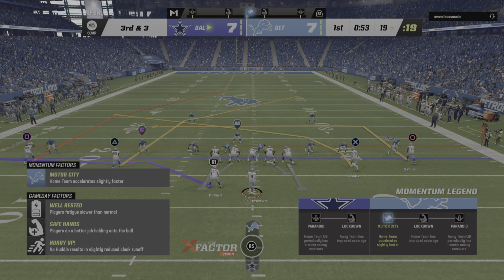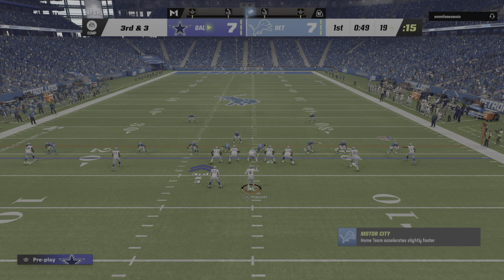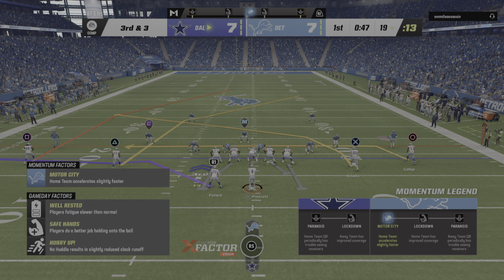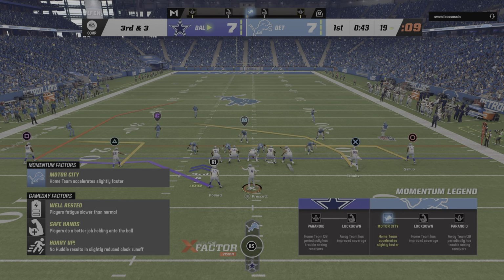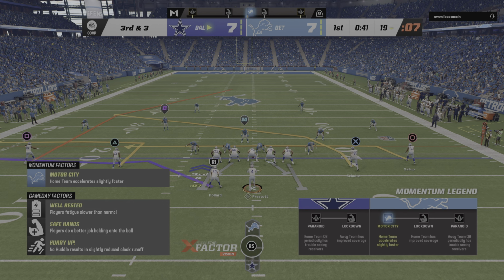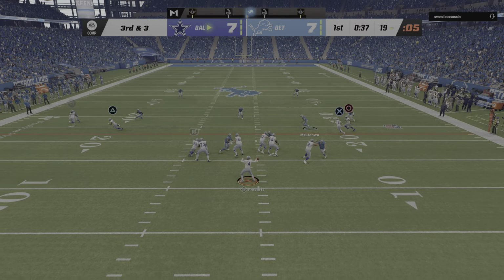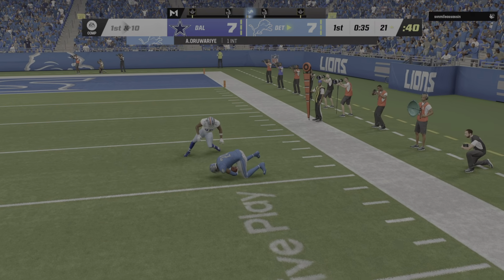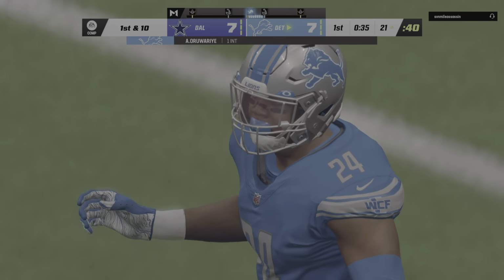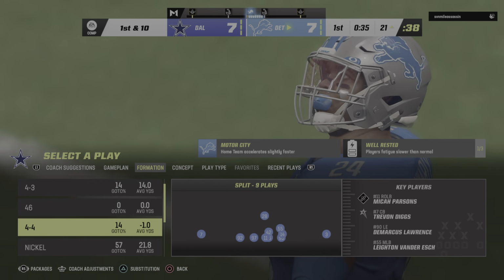Coming up here looking for 3 yards to pick up the first. Third and short yardage. Prescott trying for Brown, and it's intercepted. Picked off by Amadi Oruwariye. And the Lions are going to take possession of the football.